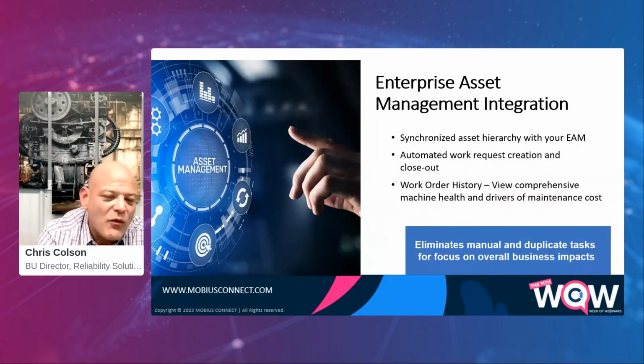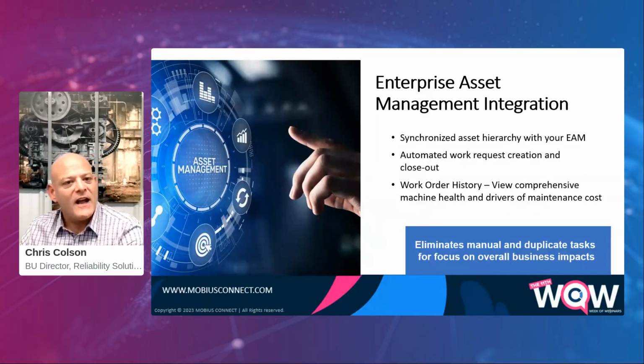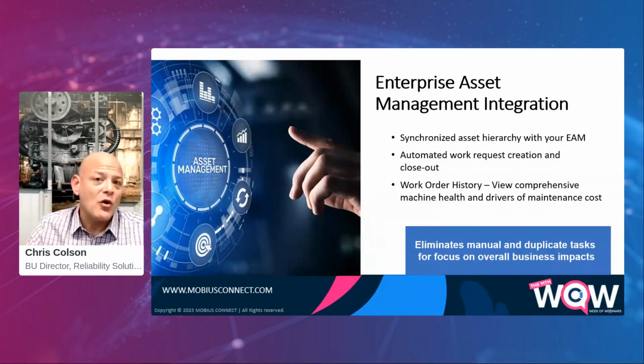So don't be overwhelmed by this. It really isn't something that should be overwhelming. I will tell you that for many years, many folks that were running and managing their condition monitoring programs were doing this manually, meaning if they had a platform such as Smart CBM Ecosystem, they would be doing all the analysis and reporting there, and then they would copy and paste from there into their EAM or CMMS or ERP system to generate a work order. There was a lot of duplicating effort in those two systems, but that's how they would do it.